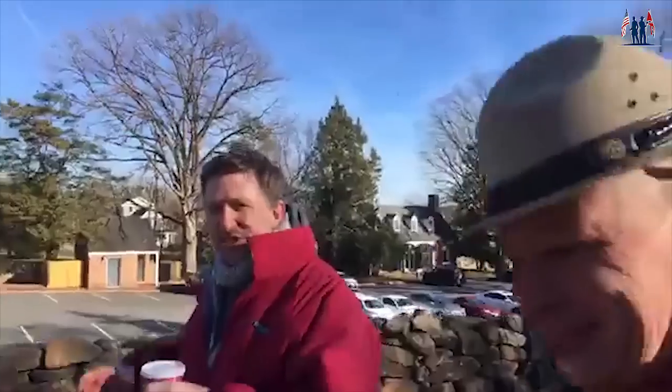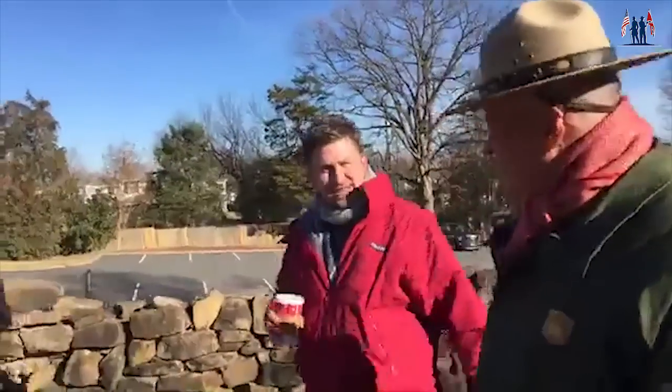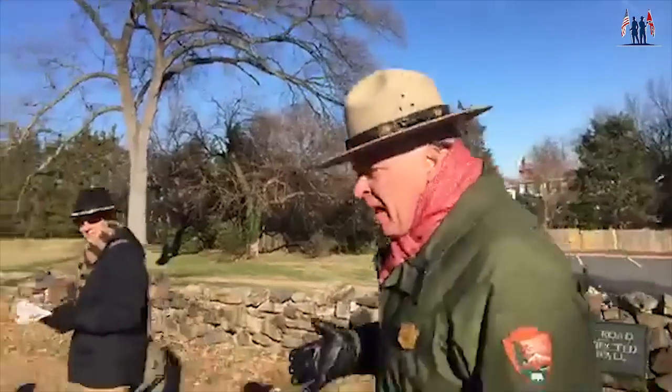And again, the section that's right behind us is the CCC section. We're coming up to the reconstructed section in a second. Exactly. The stone wall is one of the most essential parts of the entire story of Fredericksburg. And yet, when it came to remembering the battlefield, there was very little stone wall left to tell the story. So people had a tendency to create or recreate.